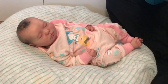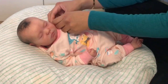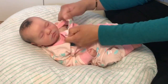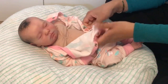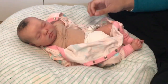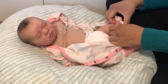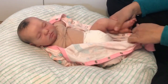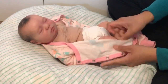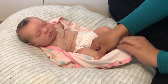It's still pretty chilly. Although we've been starting to get some nice 70-degree, sunny days lately, which has been great, it's still pretty cold outside. So it still feels a little cold to wear this, but the nice thing is she's a reborn, so she doesn't get cold. And I know a lot of you like to dress the babies according to the weather outside, so I totally get that. It just adds to the realism for sure.